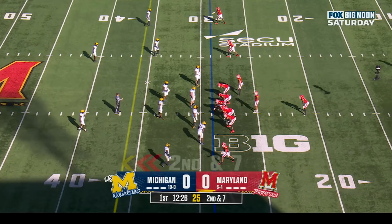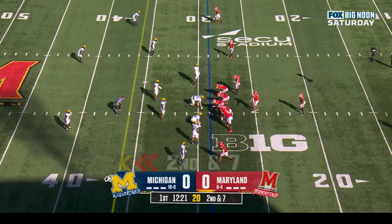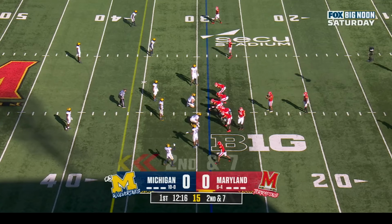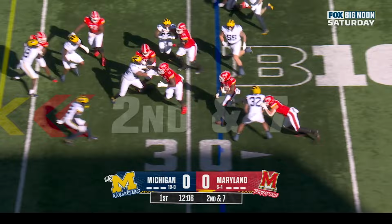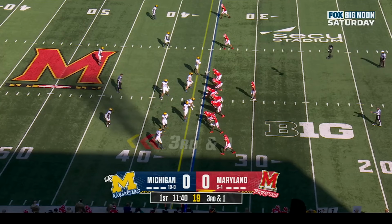Corey Dyches is an excellent player, number 2. Second down and 7 at the 29. Hemby remains in the game at running back. And they'll hand it to Hemby, stretching it over the left side. And Will Johnson on the outside, number 2. Excellent players. Third down and 1 at the 35 for Maryland.